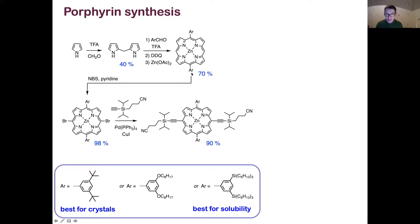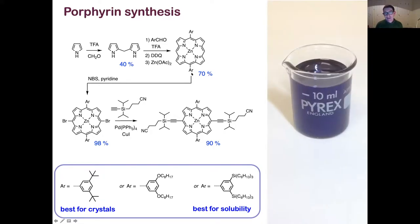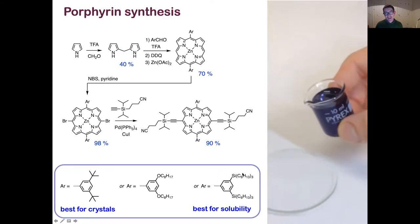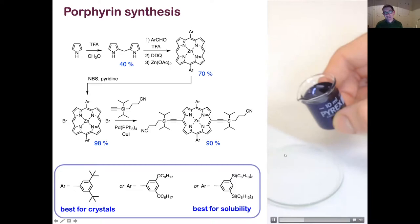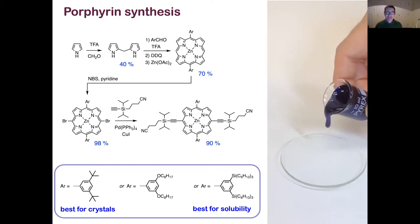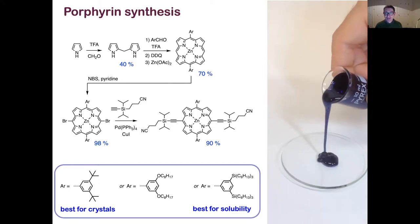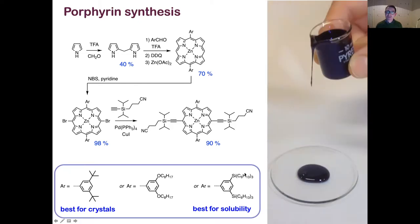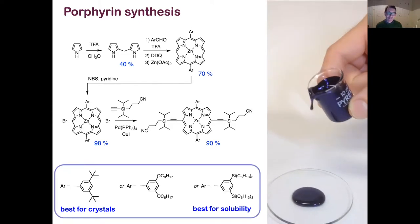And you can make them on a large scale. We make a 10 gram batch, and for this compound with the bulky trihexylsilyl aryl groups, 10 grams is actually 10 mL. It's a liquid at room temperature, and it's extremely soluble in organic solvents. That's because we've got these really bulky aryl groups. So we use these liquid porphyrins as building blocks because they can give you such soluble materials.